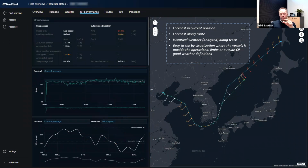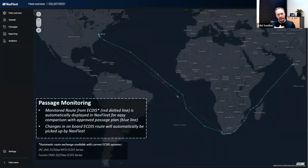In here, we have more or less the same, but we have different types of information. This is more focused on charterparty related information, where you can see the different speed orders, the loading conditions, and the different speed requirements according to charterparty. That is also listed up here. And you have good indications if you're outside good weather or inside, presented in a neat way. And again, it's monitoring. I've mentioned it before many times, but monitoring is key, both for navigational safety, but also to give you insights in how to improve efficiency, both environmental efficiency, but also operational efficiency.